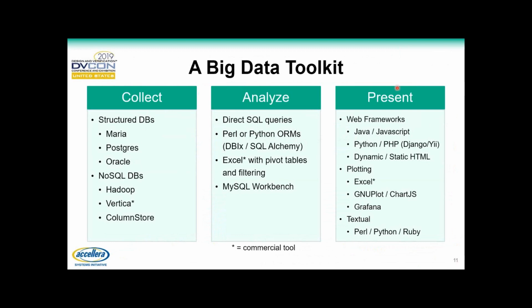I've tried to show you that here through these tables. And again, these are all the different tools we're using. I know there are many more out there, but again, you can get started today.